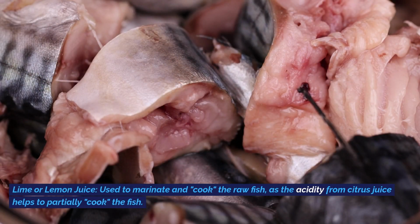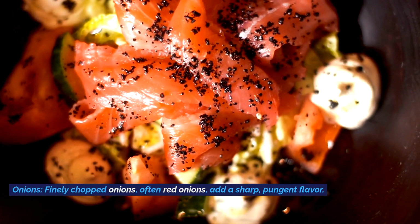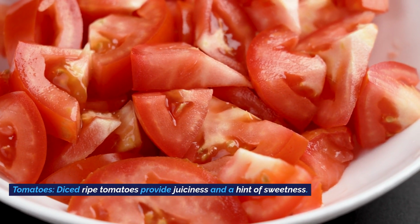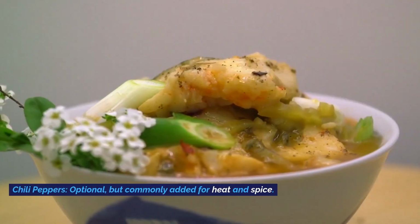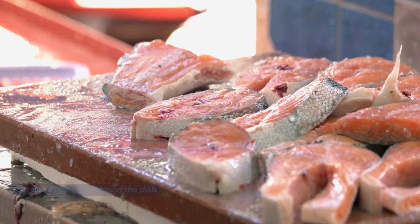Lime or lemon juice, used to marinate and cook the raw fish, as the acidity from citrus juice helps to partially cook the fish. Onions, finely chopped, often red onions, add a sharp, pungent flavor. Tomatoes, diced ripe tomatoes, provide juiciness and a hint of sweetness. Cucumbers, sometimes included for their refreshing crunch and texture. Chili peppers, optional but commonly added for heat and spice. Salt and pepper to season the dish.